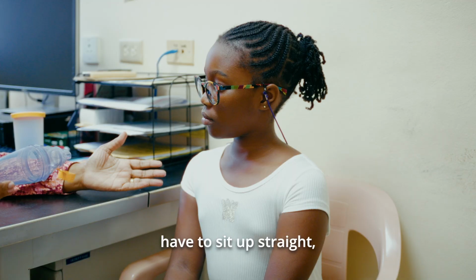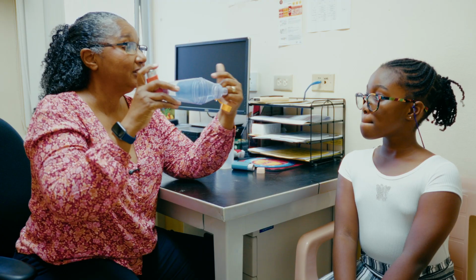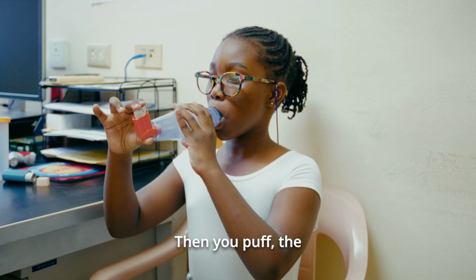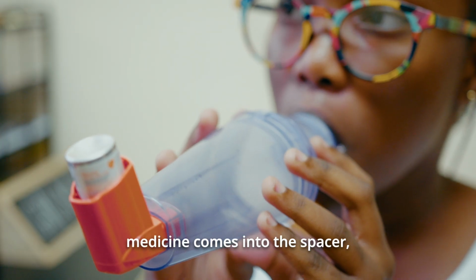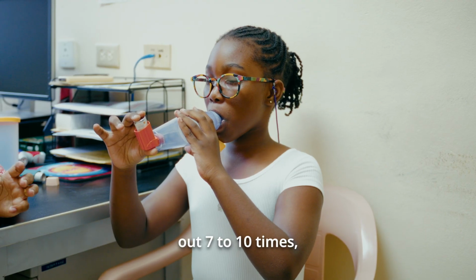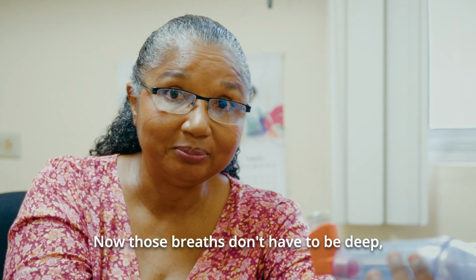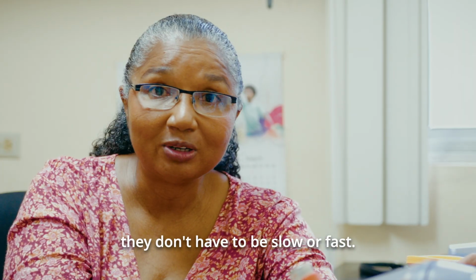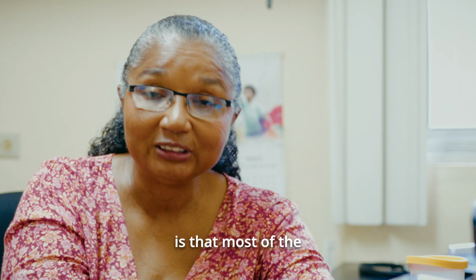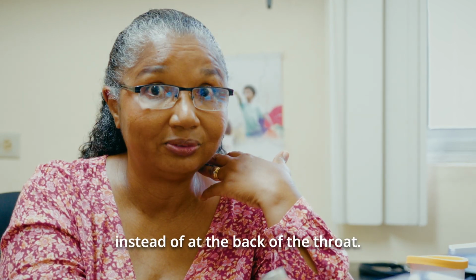Now remember, you have to sit up straight, have your head up a little, and then when we're putting this in your mouth, you get a nice seal around the mouthpiece. Then you puff, the medicine comes into the spacer, and you breathe in and out 7 to 10 times. Breathing in and out. Now those breaths don't have to be deep, they don't have to be slow or fast. The beauty of doing it 7 times is that most of the medication will end up in the lung instead of at the back of the throat.